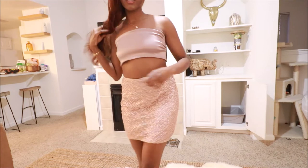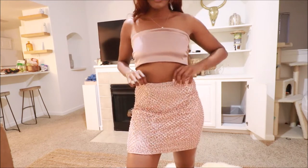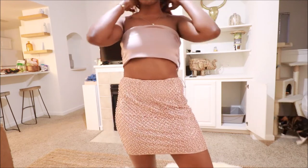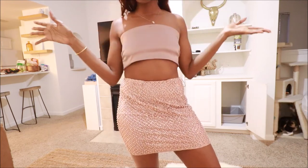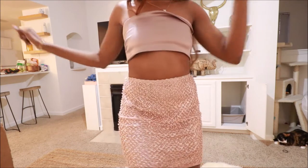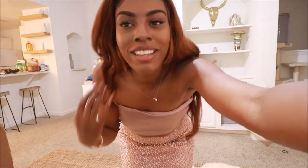Now, this would be a New Year's skirt for real. It's sparkly, it's got the beads. This is definitely a New Year's skirt. So I should have included this in my New Year's video. Let me know what y'all think. Do y'all like this skirt? I don't know if my camera is picking up the sparkles, but y'all, it's sparkling. All right, let's go put on the next outfit.